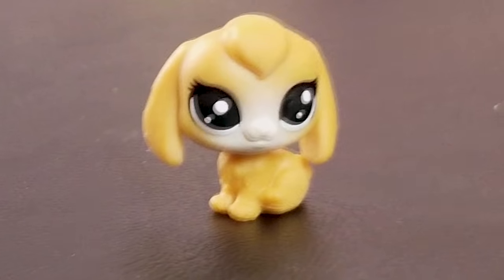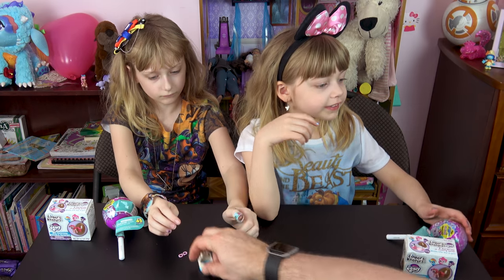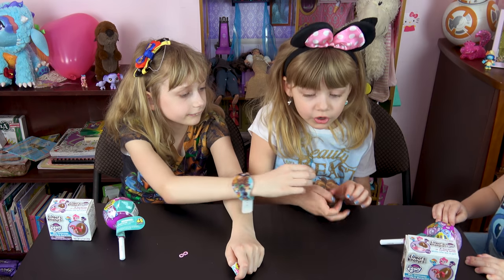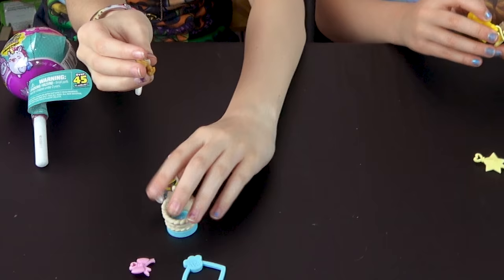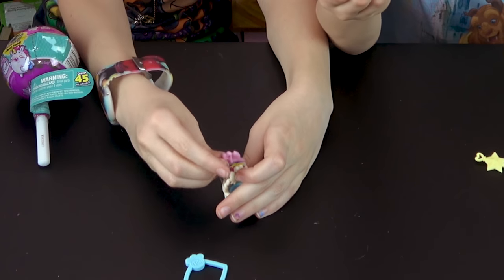He's so adorable. He's so adorable. What a cute little puppy. Let's see the other thing you got. It's like a little basket. Aw, it's like a little basket. That's so cute. Does the bow work? The bow go on top of the basket?